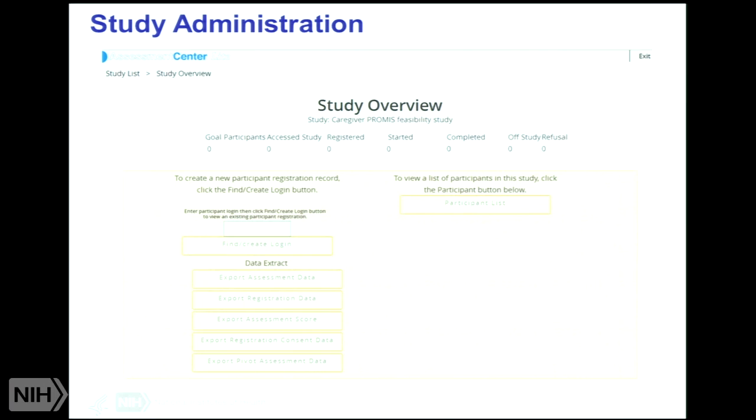Also important to see, as you begin to consider this option for your studies, is what it looks like for your research teams and your administrators. When you're creating new patients, you go to this option. When you want to look at the data that you already have, you have a variety of options. You can look at registration data, assessment scores, consent registration data, or even a pivot table. This is all the data, if you have custom measures and a variety of NIH Toolbox, PROMIS, or Neuro-QOL measures. Here you can also look at your participant list, and there is a brief summary at the top of all those items.